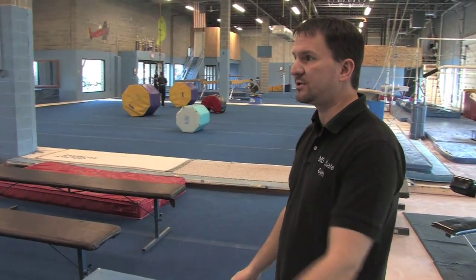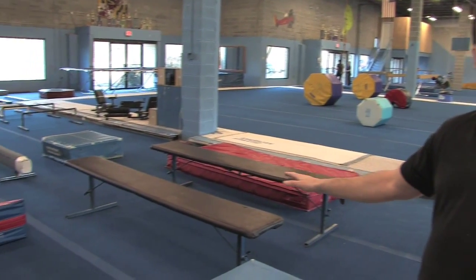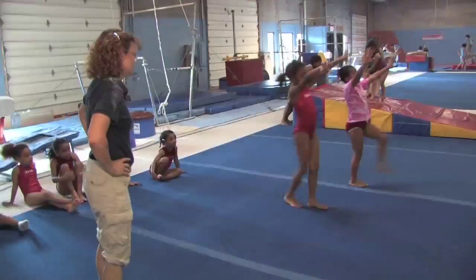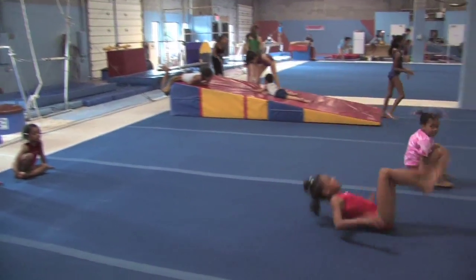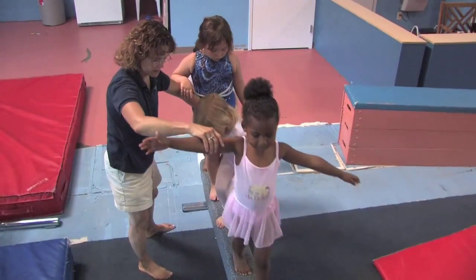This area, which you can see very well from where you're seated in the waiting area, this is where we work with our little people. Our 2, 3, 4, and 5-year-olds will be working on their bar skills, their floor skills, beam skills. In this area, you will be able to see your child develop and learn in the sport of gymnastics.